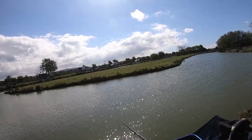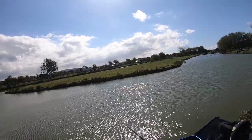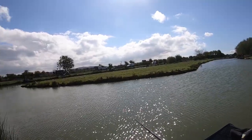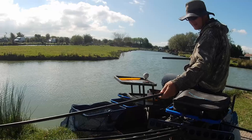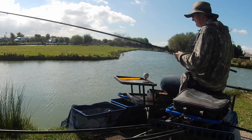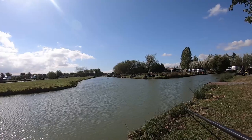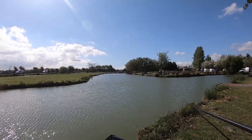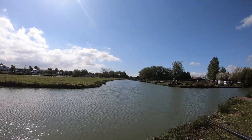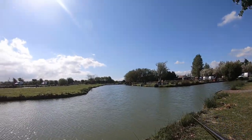If I drew this peg ordinarily, I'd be thinking, I'm under pressure to empty it today because it's one of them lakes, one of them pegs, but I'm not so much. I need to try something a bit different because things aren't working 100% at the moment. Just drop that straight in where all the other pellets are gone and just see what we get. Ooh, we have actually spooked one there.